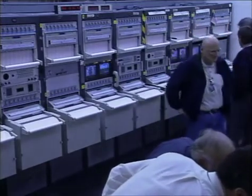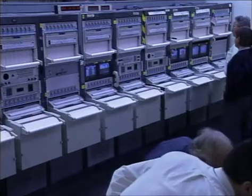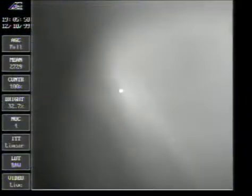And we now have water flowing in the RP1 room, 3 minutes to MECO 1. Everything looks good. Reaction control system activity is normal. Marked event 8. Center engines are perfectly normal. Signature's just fine.